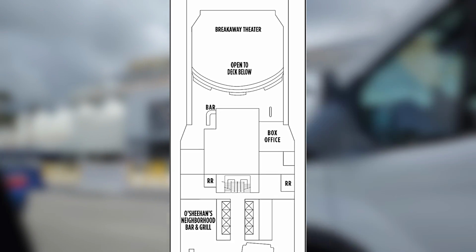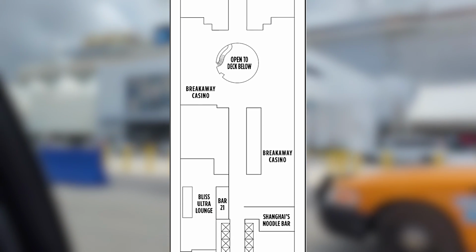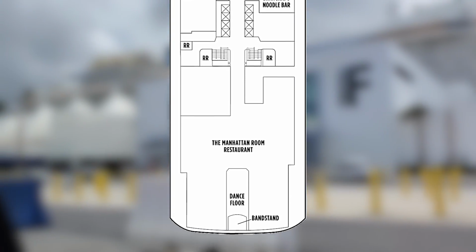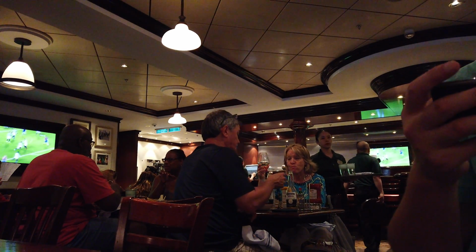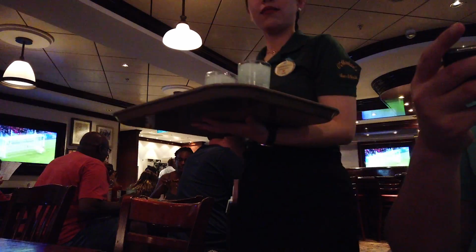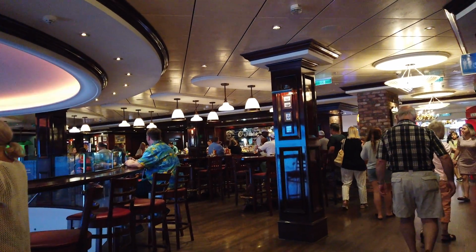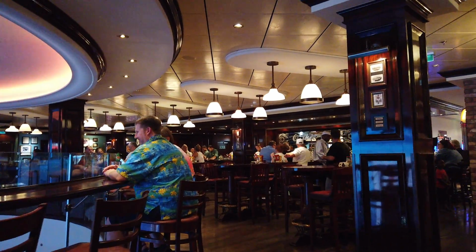So Ocean's on the Getaway and the Breakaway is a bit different. Each of the ships is designed slightly differently, so what you see here on this ship isn't necessarily available on all the ships. But this restaurant was set up with two halves. There's a sit-down dining area with booths and a bunch of TVs. It's very much a typical sports bar. And then there's another side with a bar and more casual seating. The menu's the same in both areas. However, one is a sit-up bar with some large high-top tables, and the other side has booths.